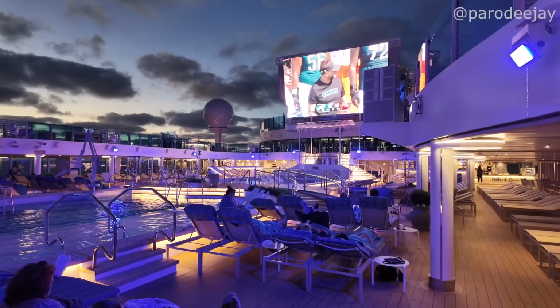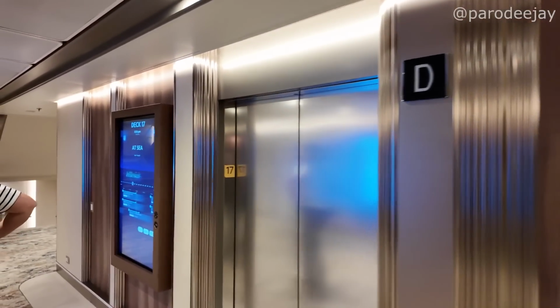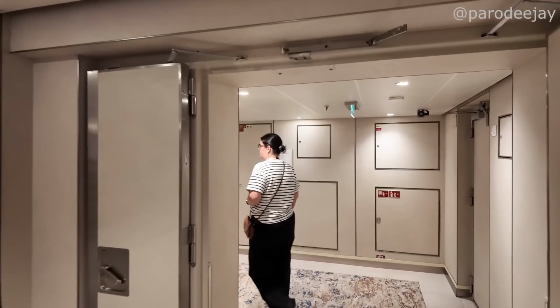Look at that foosball. Oh, they've got those bags of popcorn too. Now we're coming back up to the area of the Dome because there's a pirate-themed production show, which we're probably going to see later, but they're having a pirate fair.